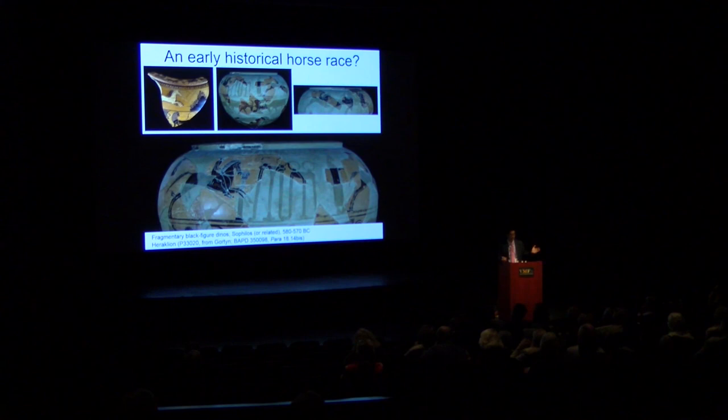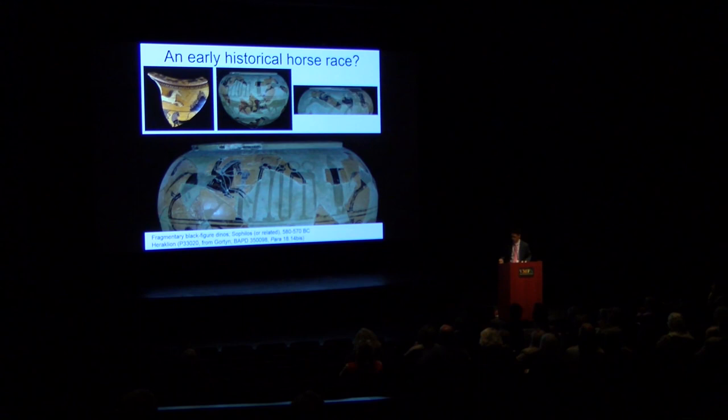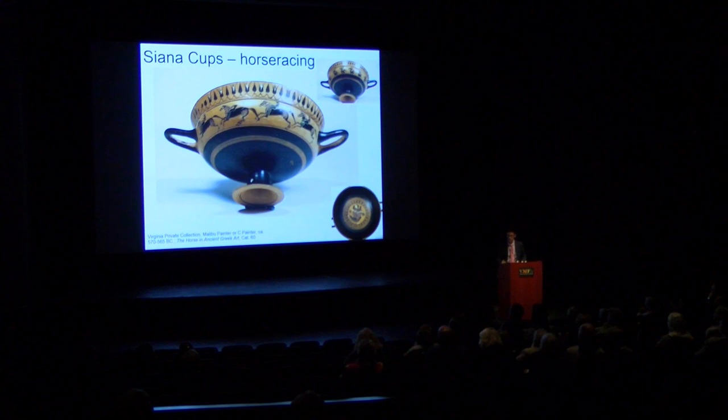And then these tripods, again, the trophies for victory, and this guy who's standing and fully draped and with a staff, and he may well be the race official who says, on your marks, get set, go, and judges who the winner is. We see similar types of horse races in fairly large numbers on this type of drinking cup. This is one that's upstairs in the exhibition. It's known as a Siana cup.